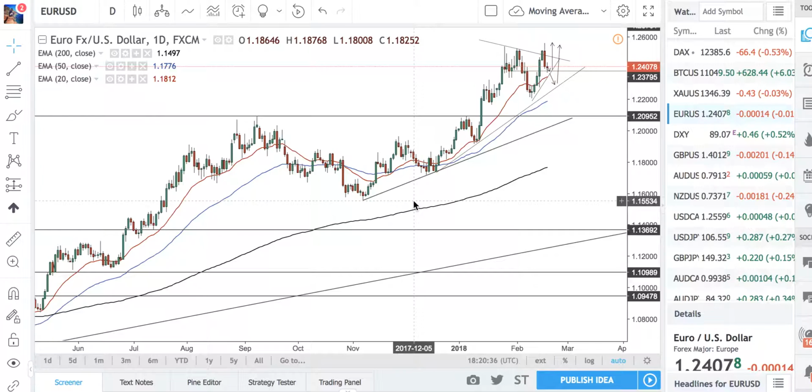So here we are. I'm just going to do a quick rundown of a few currency pairs that I think are going to be good movers for this week, and we'll take it from there.